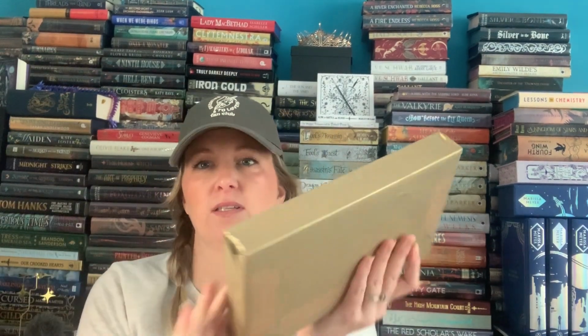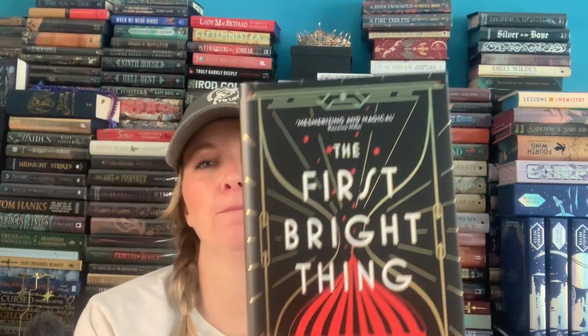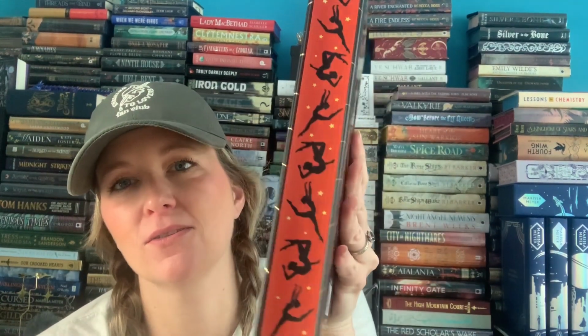All right, let's see. So the book is The First Bright Thing. These pretty black ribbons. You can see they always wrap them so nicely. Sorry, I took the ribbon off before you could see it. So let's take a look at it. I want to say this was circus themed. I do like circus themed books, I'm not gonna lie. All right, and this is beautiful. The First Bright Thing, and look at those edges. Really cute. I love that.